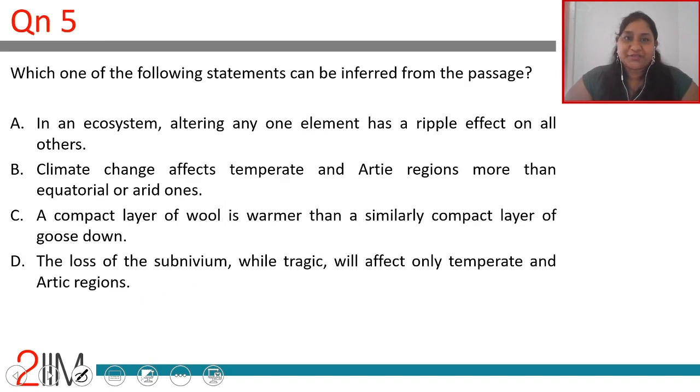Moving on to question 5. Which one of the following statements can be inferred from the passage? It doesn't tell you which part of the passage you are supposed to infer this from. It would have been easier if you had a question that says, when the author talks about snow density, which of the following can be inferred? But let's look at the options. Maybe the options are all from very obvious parts of the passage, or all from the same part of the passage, making your life a little easier to cross-verify the options.